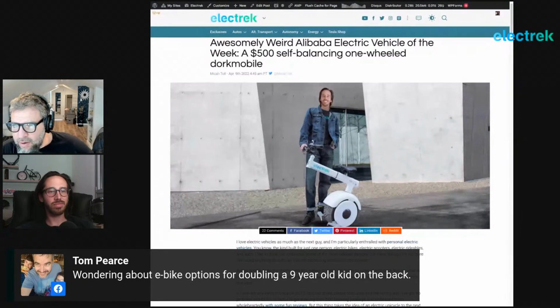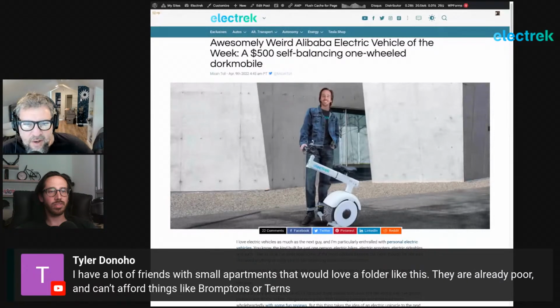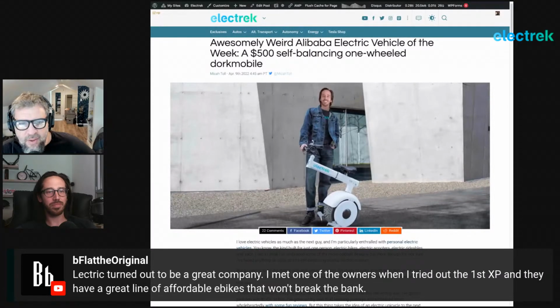Moving on here. All right, here's one. Tyler Donahoe again. I have a lot of friends with small apartments that would love a folder like this. I think we're talking about the XP Lite. They're already poor and can't afford things like Bromptons or Turns. That's great. What do you think about that? I mean, that's the prime market. It's people that want a fold bike to fit into a very urban 21st century lifestyle, but don't have the dollars that those generally take. Yeah. All right. A few more. Lectric turned out to be a great company. I met one of the owners when I tried out the first XP, and they have a great line of affordable bikes that won't break the bank.